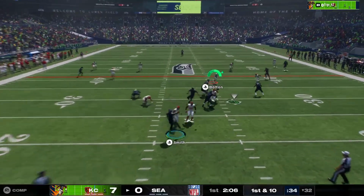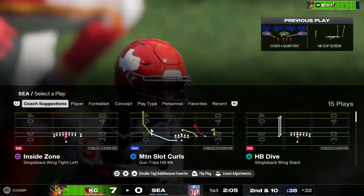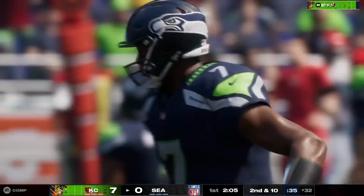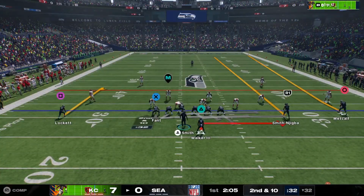Smith next. They try to set up the screen, but this one's doomed from the start. It's incomplete. He decides to go with the safe throw and throws it well short of the sticks. And at this level, Mike, you just can't miss layups like that.